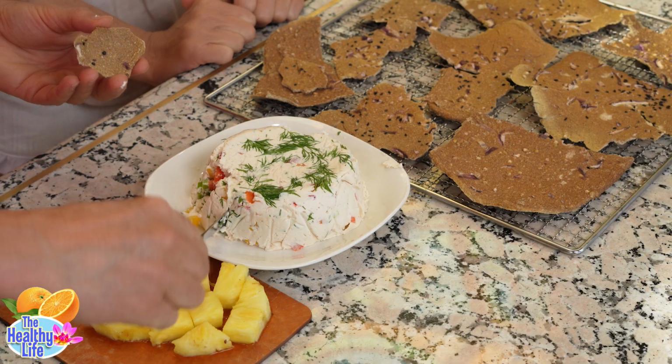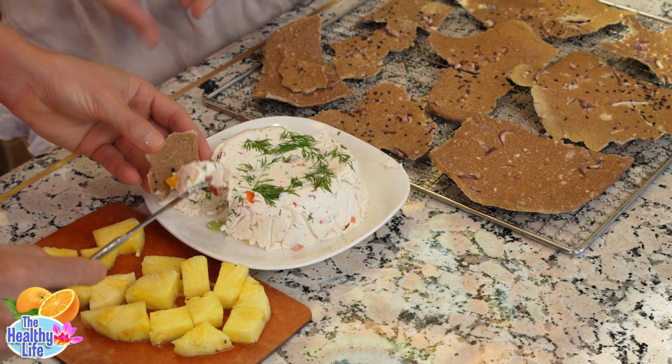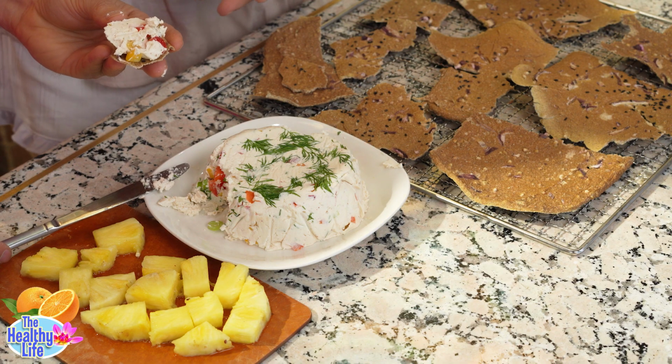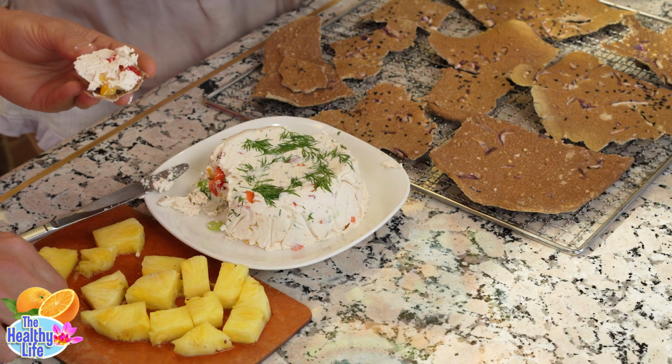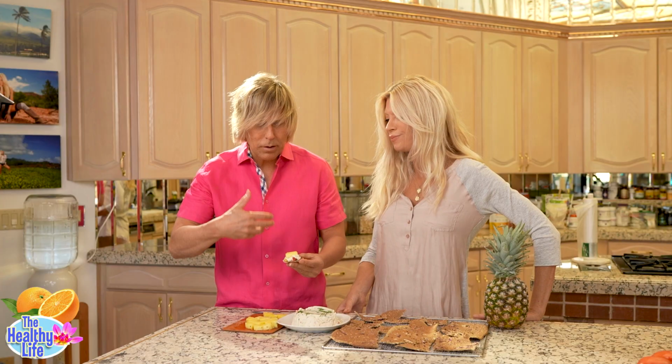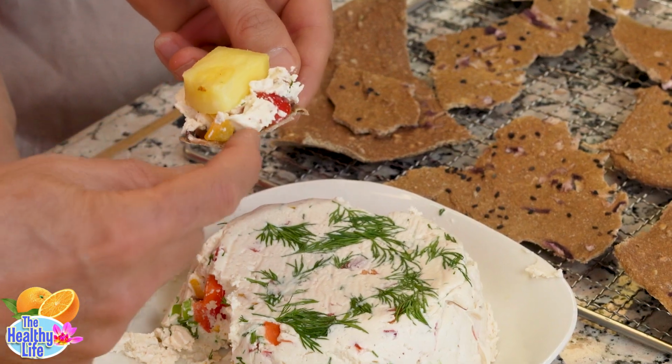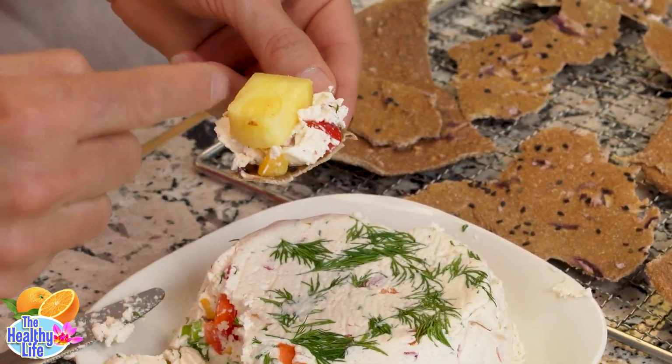They all work together. So you're saying if you are eating protein, it'd be good to have something like pineapple with it? Yeah, to absorb the protein better in your body. It helps break the protein apart so it gets in your body easier. So look at this, look at this beautiful texture here. You've got something crunchy, something soft, and something semi-sweet.